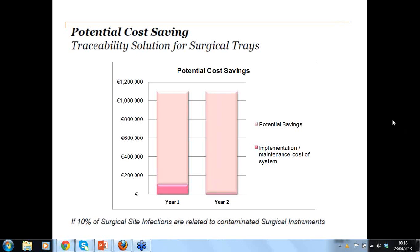So another study in Ireland showed, and this is partly why this system was implemented, that one third of surgical site infections are directly related to contaminated surgical instruments, and this is massive. So if we look at this diagram and we're saying that 5% of these 14,000 surgeries resulted in infections, and even if we reduce that down, if we take even 10% of these surgical site infections as related to contaminated instruments, you're looking at saving €1 million each year.